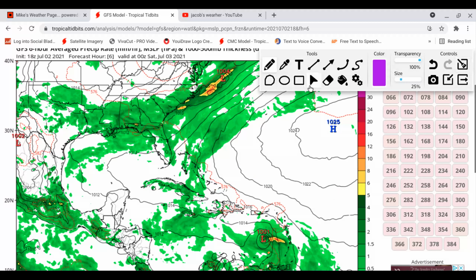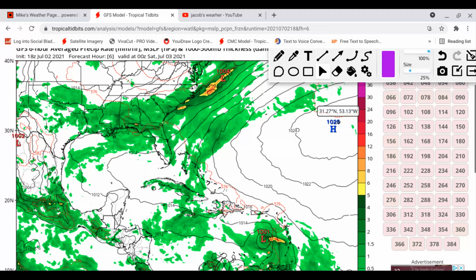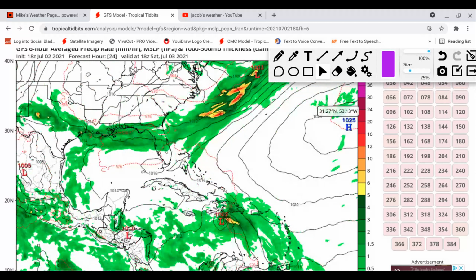But now let's look at the latest GFS run. The thing that I'm curious about with the GFS is that the last few runs it's been saying that it's going to stay weak.